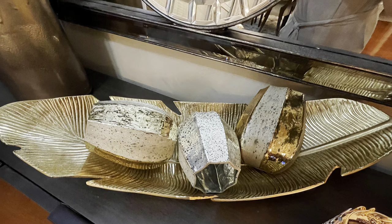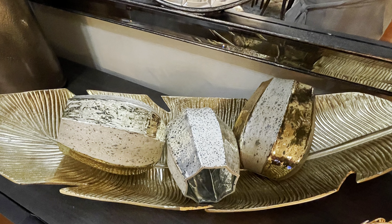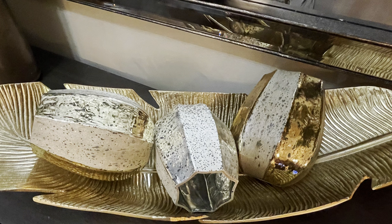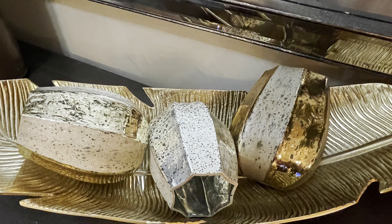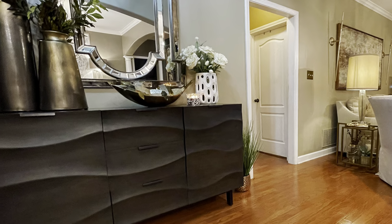Now these are some small vases, one gold, silver, and bronze, that I've used throughout the home. I just decided to put them in the leaf tray to give it a different look instead of using those decorative balls. I felt that this would be something unique, something different.